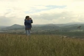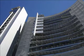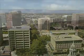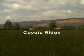This land is moments away from one of the most productive havens of technological innovation, San Jose, California, Silicon Valley. These hills are known to us now as Coyote Ridge.